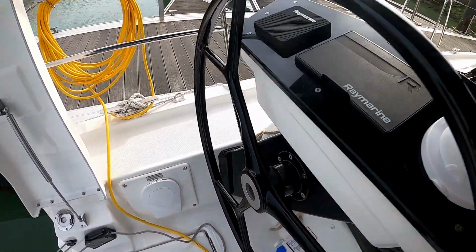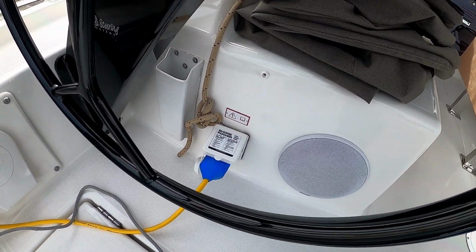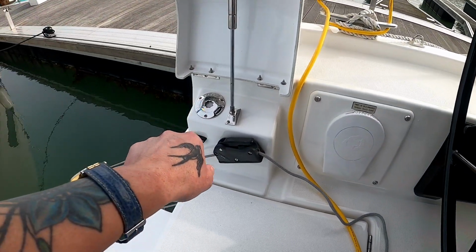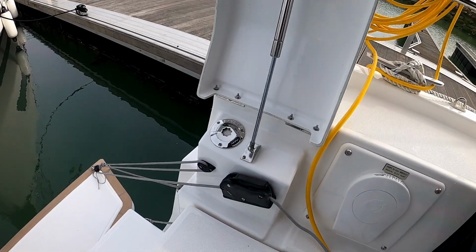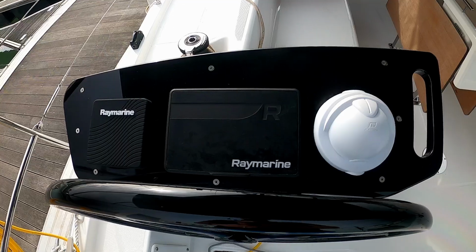And then onto your port helm. While we're here, you have your shore power, emergency bilge pump, and another water fill for your tanks. Anyway, repeated on the port side.